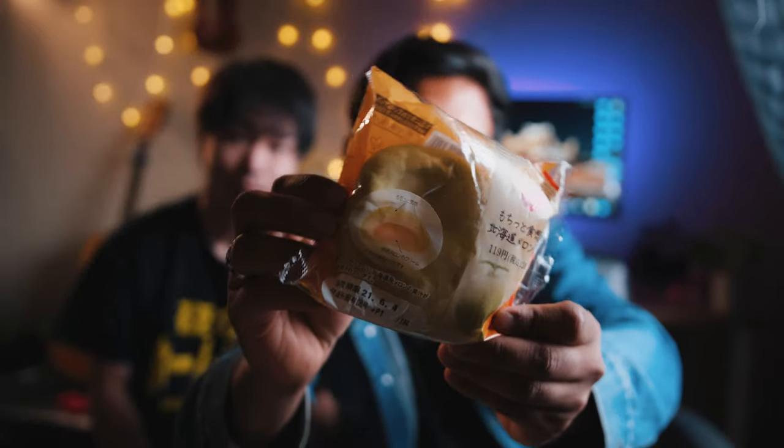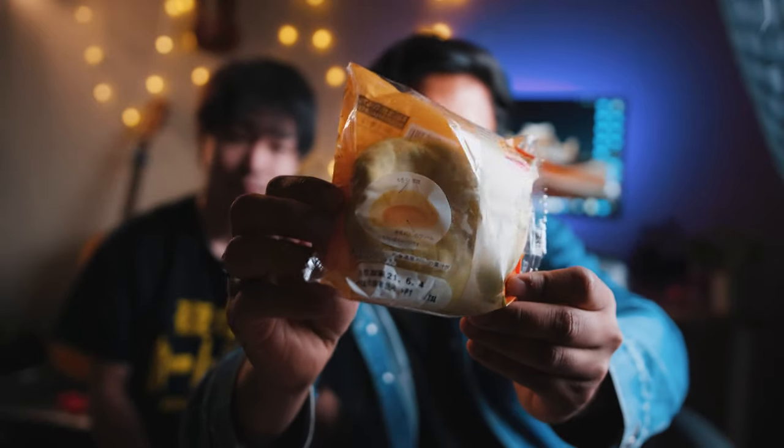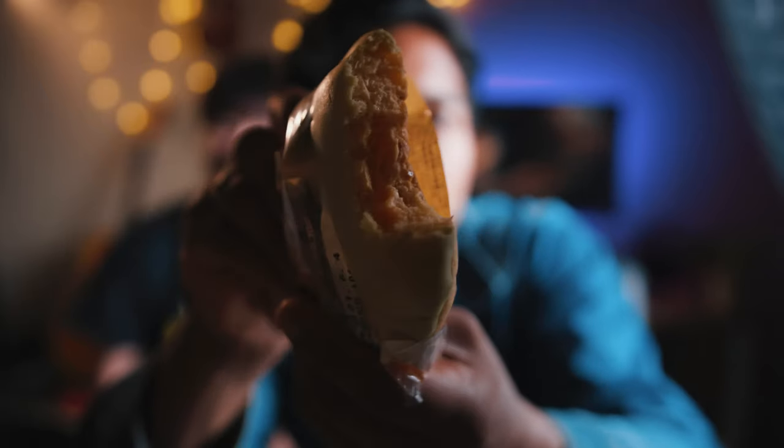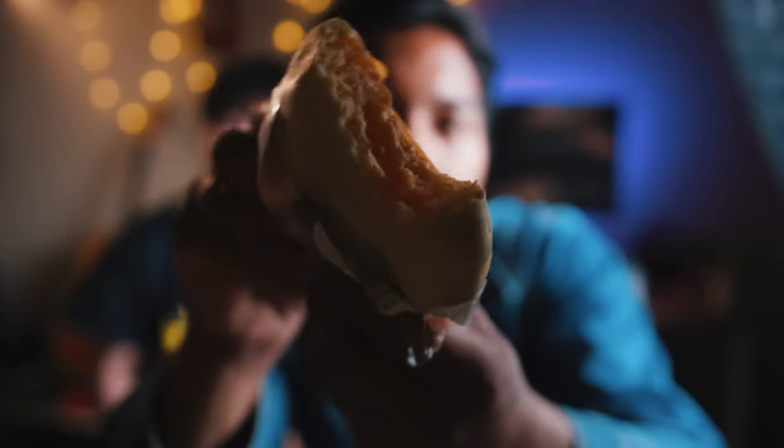This is the texture. So I'm gonna try the donut, which is a simple donut. It smells so good. Wow, I want to try this, but next time. How about this? This is a donut, 100 yen donut. There is custard inside. Oh, donut never gets old.